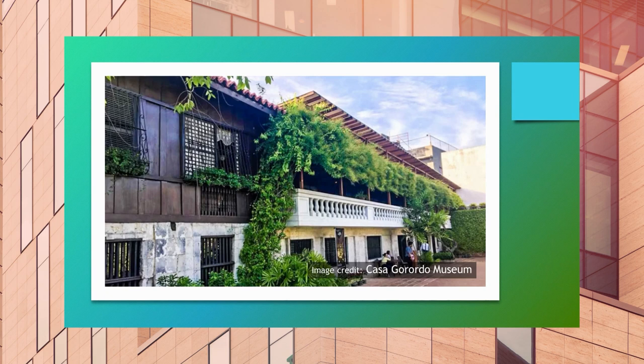It includes displays of wooden carvings, Baroque-inspired wooden furniture, household items including kitchen utensils, clothes, and art collections that will certainly take you back in time. And the museum just recently opened a quaint cafe for you to chill after strolling around the historic property.